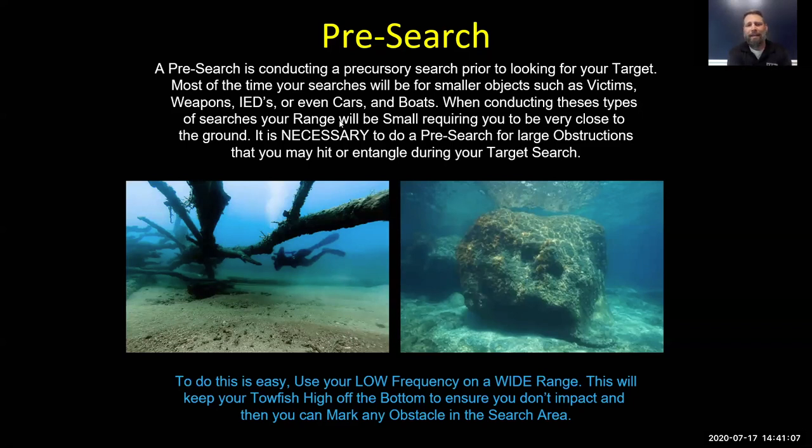And you want to do this, especially in water that you've never been in before, okay? If it's an area that you search for training, or you're primarily in it all the time and you know where those shipwrecks are and you know where the boulders are and things like that, you may be able to get around doing a preliminary search. But if it's a body of water that you've never been in before, you really, really want to do a preliminary search. And again, I'm going to stress this a thousand times during this. It's going to be at a very wide range and a very high depth, so you're not hitting those objects. And you want to mark where those objects are electronically and probably mechanically as well, so you can avoid them during your actual low-altitude search.